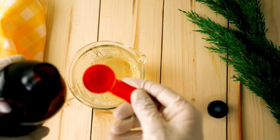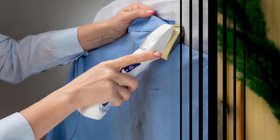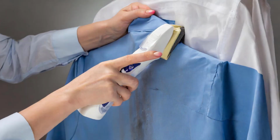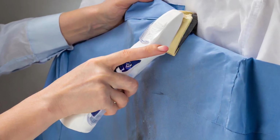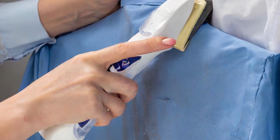Mix hydrogen peroxide with a bit of dish soap, apply it to the stain, let it sit for a few minutes, and then wash as usual. Say goodbye to those stubborn stains without harsh chemicals or expensive stain removers.